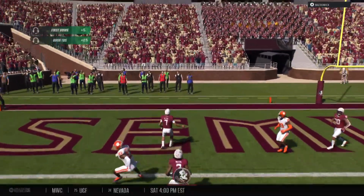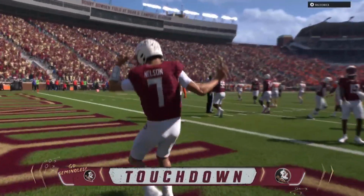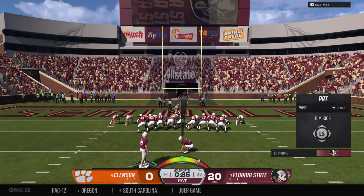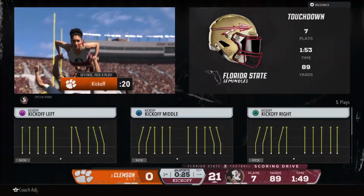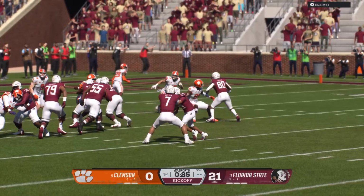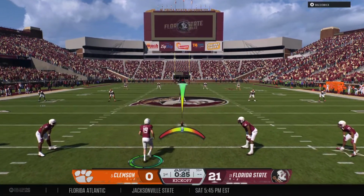End zone ahead, and he runs it in for the score. Touchdown, Seminoles. Chris, that's what I love about this quarterback. It's a great touchdown, and he shows you his versatility. We know he can throw it, but here he shows you his speed and how he can make the defense pay for that as well. And they're able to tack on the extra point. Kickoff team out there, they are fired up after just scoring a touchdown.